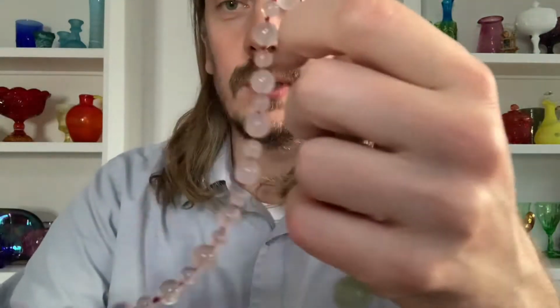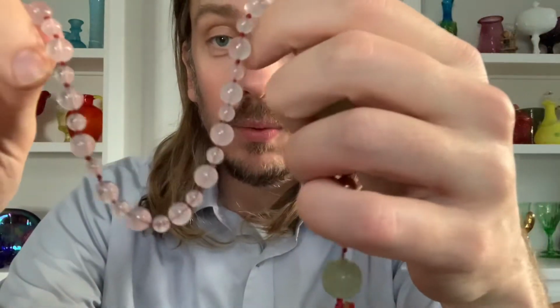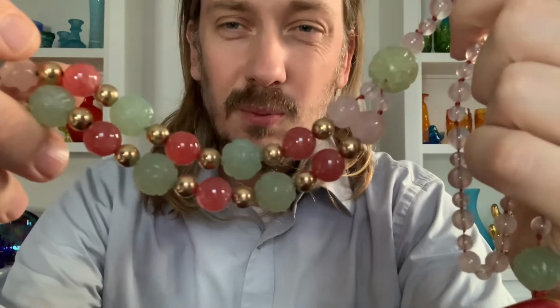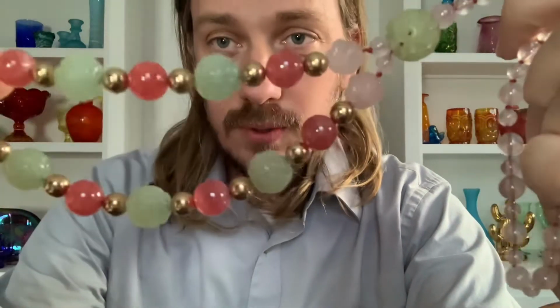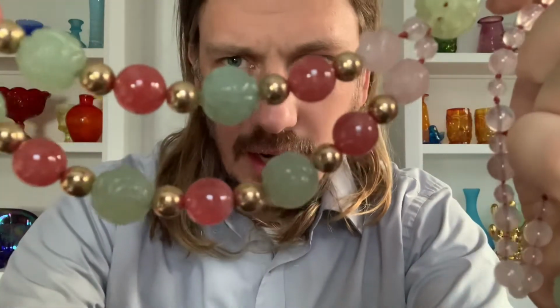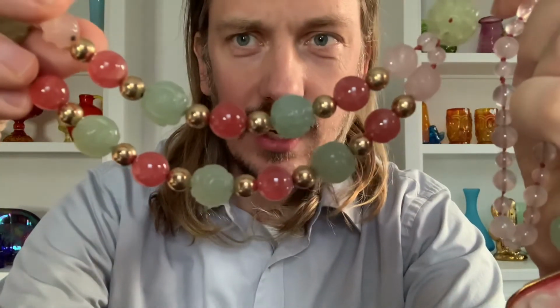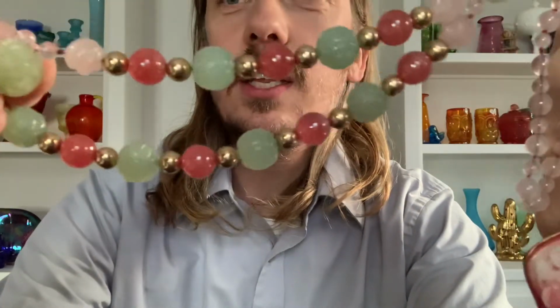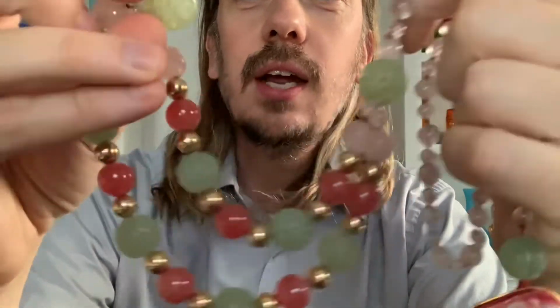There are some gold tone beads, who knows if those are real gold or not. I'd have to really test those, but if they are, it was a really good buy, though I doubt they're real gold. But it's always worth looking at when you have a gold tone bead. As you can see here, we've got the jade colored and those red beads, and then the rose quartz beads, and this really interesting clasp on it, some kind of Asian motif.